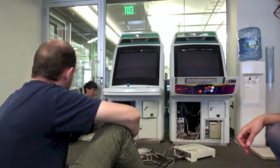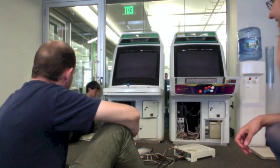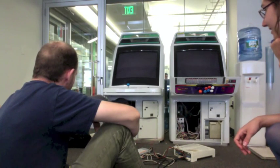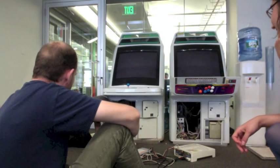Might be easier if I pull it out and insert it in there. Might be easier. Not actually easier.